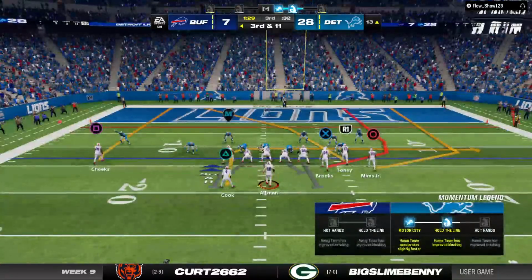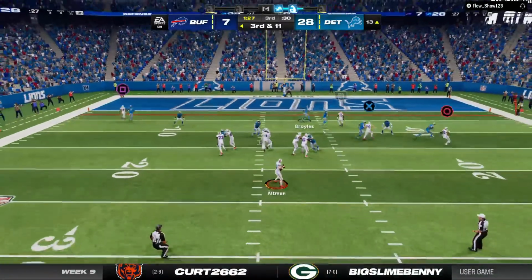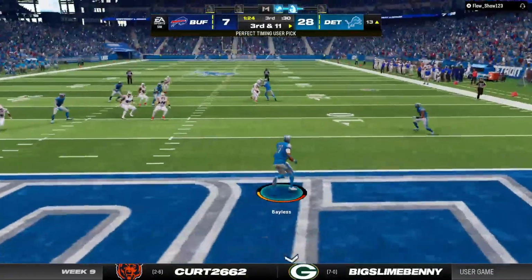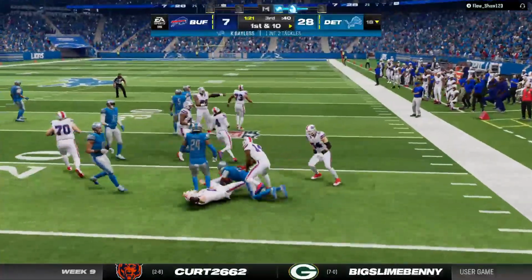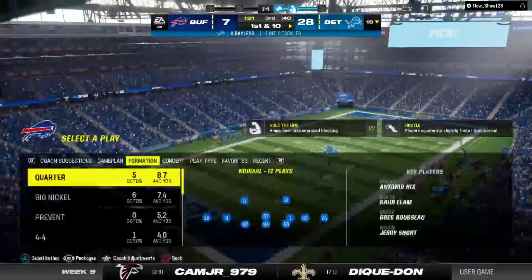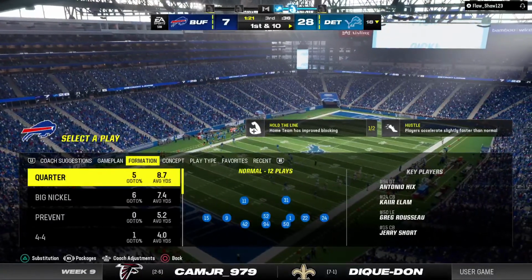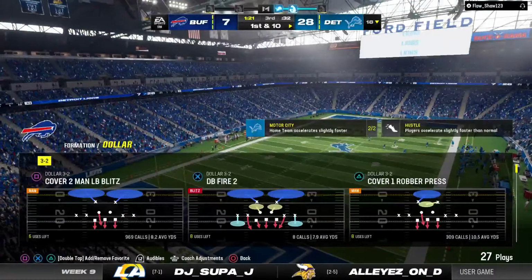A long way to go here on 3rd down for the 8th play of the drive. Back to throw, Altman. And it's intercepted at the goal line. And the Lions are going to have the football here at their own 18-yard line. Intercepted. The Lions take over 1st and 10 at their own 18-yard line.